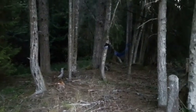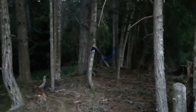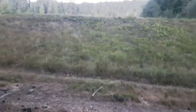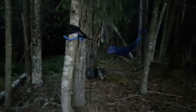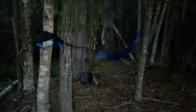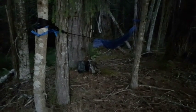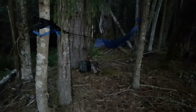Okay guys, it might be a little dark, but this was where I had my little setup. We're right down below the berm. That's actually the earth dam for the lake. Anyway, we're just below that. And you can see here I've already taken the fly off and packed that up and pulled the hammock back into the snake skins.